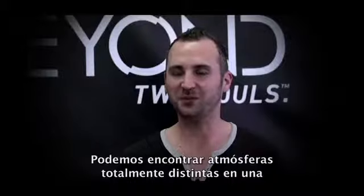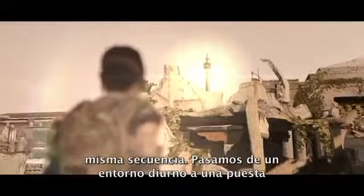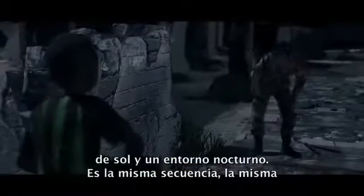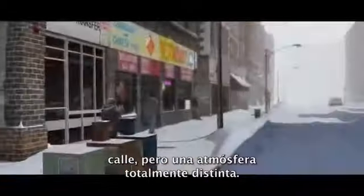We can find ourselves in atmospheres totally different, but inside the same sequence. We move from a daytime environment to a sunset and nighttime environment. This is the same sequence, the same street, but a totally different atmosphere.